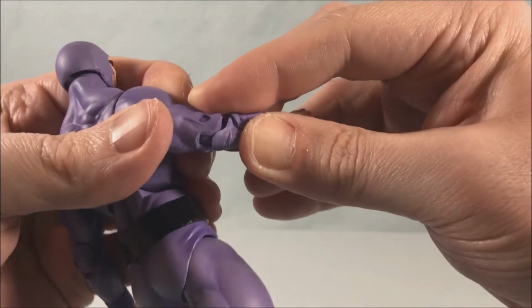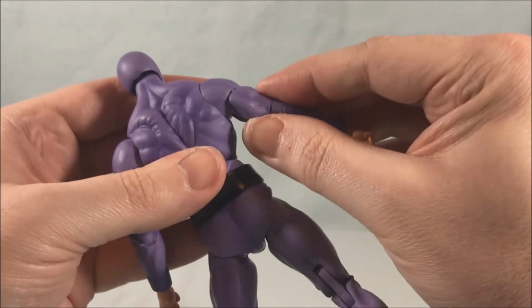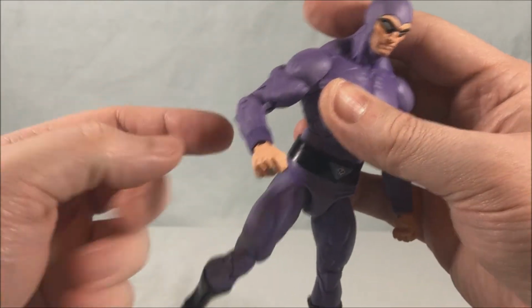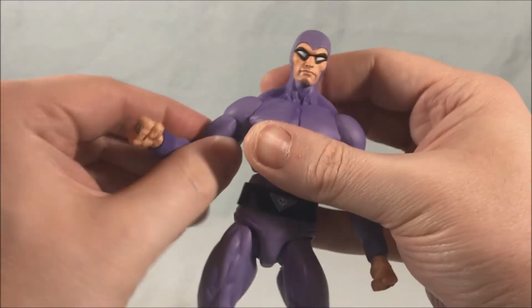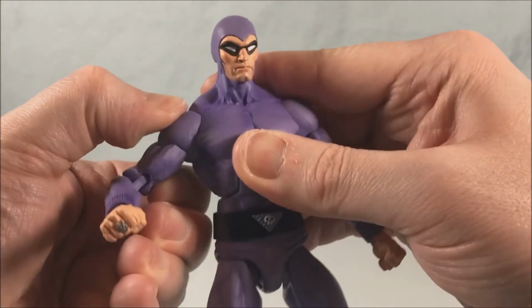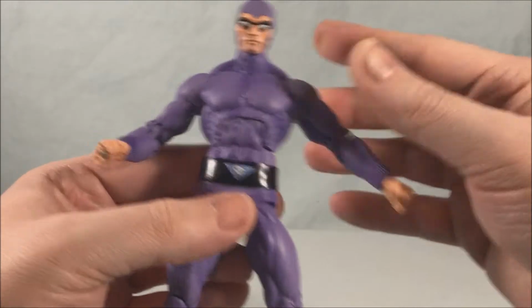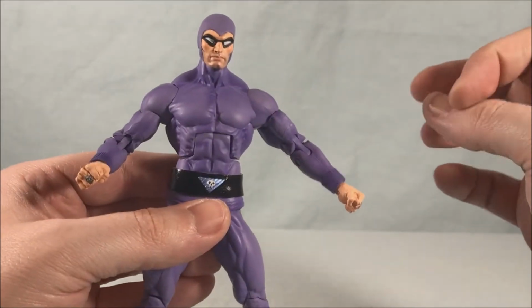So you can see I can move it a little bit. The elbows are kind of tight, so be careful with that. The bottom ones I feel like move perfectly fine. It's just the top ones. Bicep swivel. Even this shoulder's a little bit tighter than the other one is, so you can always get a hair dryer to kind of warm them up and move them around.